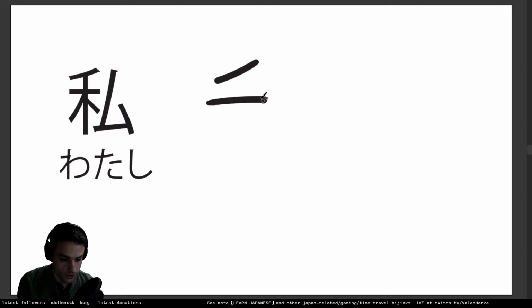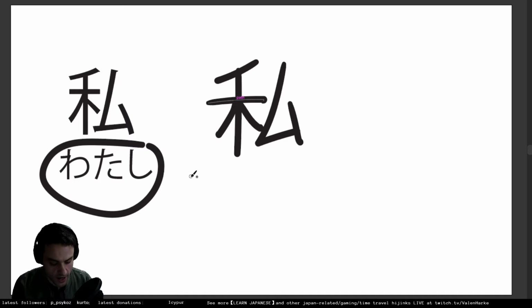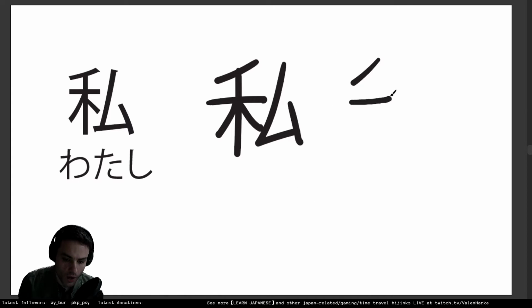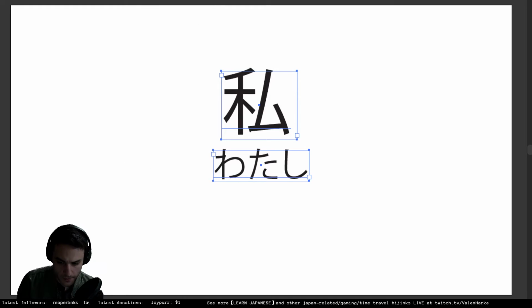1, 2, 3, 4, 5, 6, 7. You did it. You actually wrote a kanji already. Watashi. So now, from now on, instead of having to write out 3 individual hiragana, you could just write 1 kanji. Watashi. I or me. Okay? It is that simple. So, that was watashi.